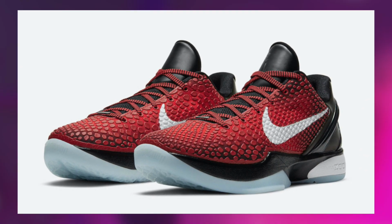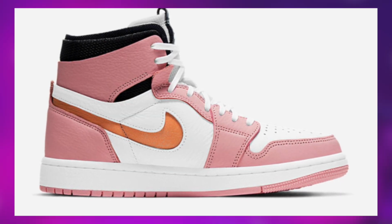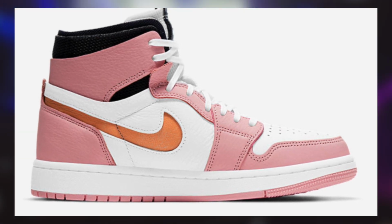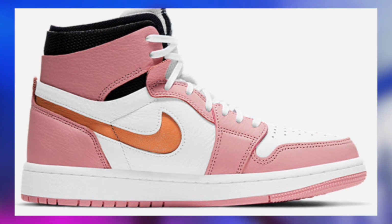Then on February 22nd, we should be seeing some more retailers drop the Jordan 1 Zoom Pink Glaze. Many have already dropped, but we should see some more on this date. I don't expect prices to change much at all from here, so expect them to be very profitable with a great margin still.